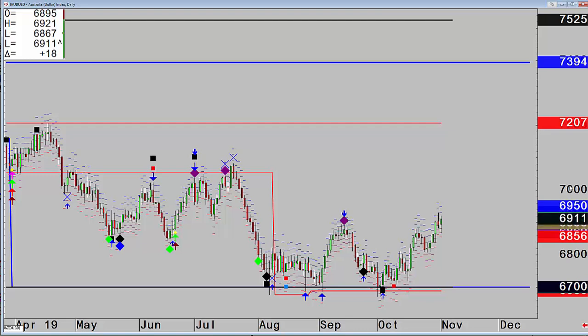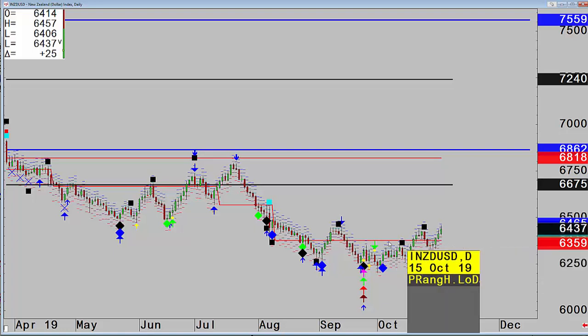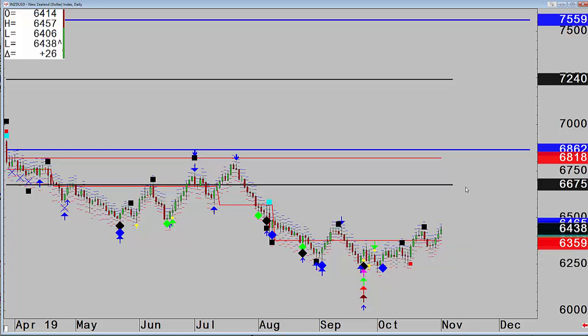The Kiwi's been the poor relation largely in much of this sort of dollar weakness, but it's had a reasonable week. Edged higher, 66.75 is the upside target. Again, ideally, if we want this market to show some real bullish intent, then if we do have a pullback, then 63.77 needs to hold pretty much to the tick.